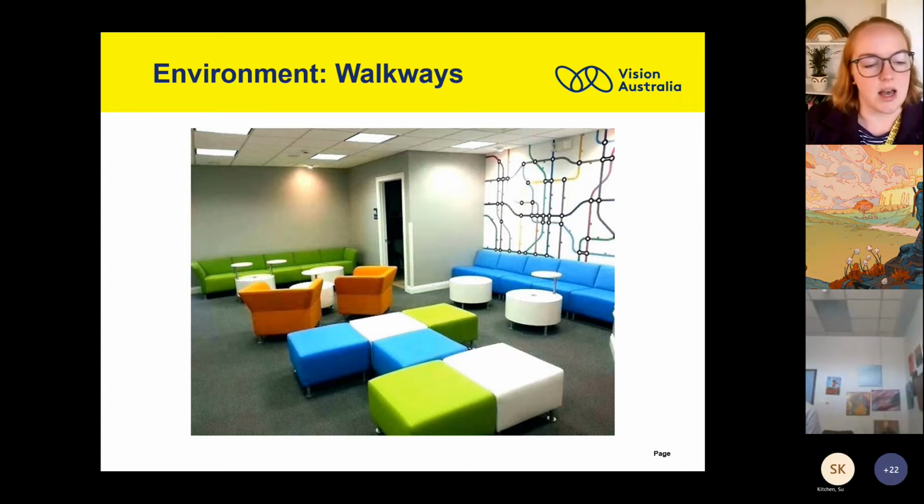So on this slide, we can see a modern medical centre waiting room. It's got a range of different chairs and different colours, and they're all arranged around the room. So a room like this would be really difficult for a person with low vision to navigate. There's no clear walkway toward the back of the room where the door is, which I assume is the toilet, and the furniture is scattered throughout the room.